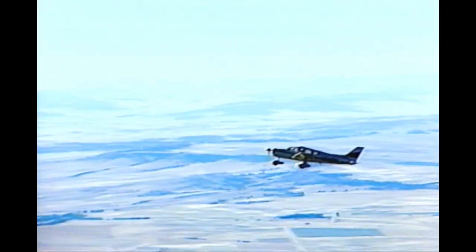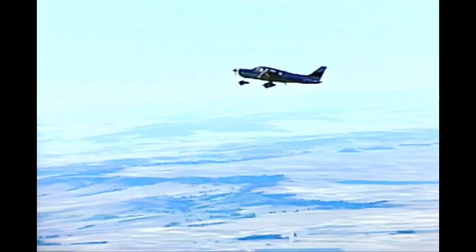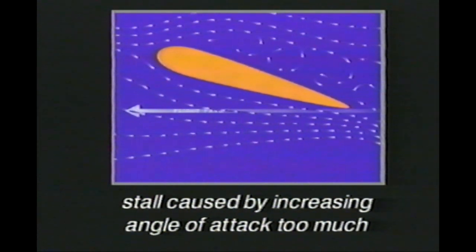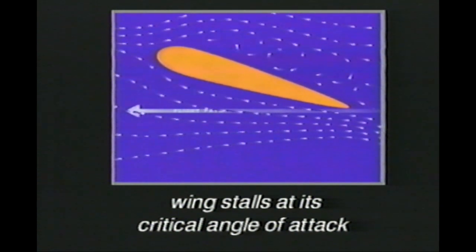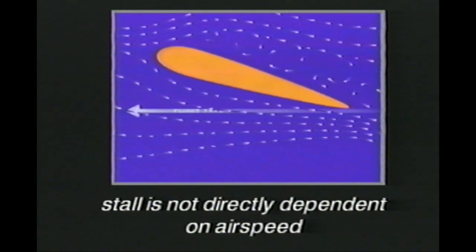Now, the pilot can change the angle of attack by changing his pitch. Increasing the angle of attack usually results in moving the center of pressure forward and in increased lift. If you increase the angle of attack too much, though, you'll enter into a stall. Now, a specific wing will stall at only one angle of attack. This is called a critical angle of attack.